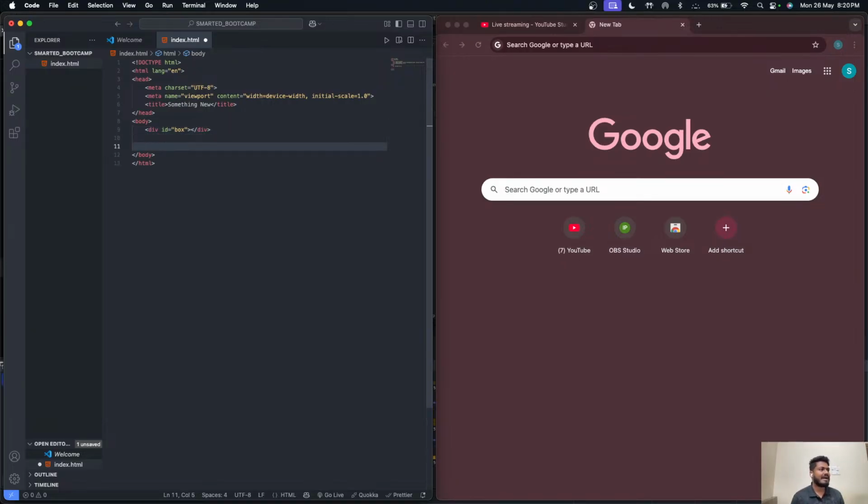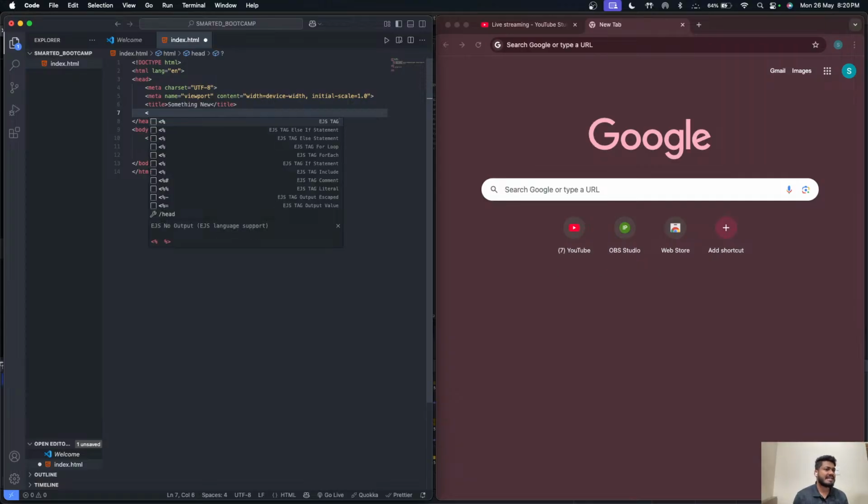Now, how to add internal JavaScript? So previously you knew, right, that we add CSS inside the head tags, just before the closing head tag. Why? Because we wanted our styles to load up first before even the body loads up. So when the body loads up, it is loaded up beautifully without seeing the ugly side of it, right? So we used to add our CSS here.